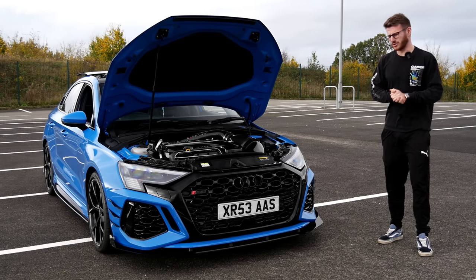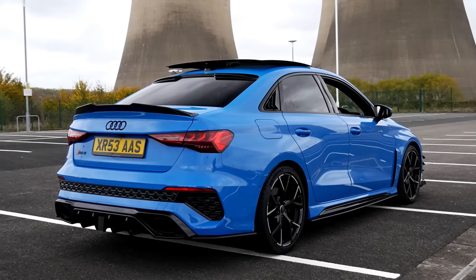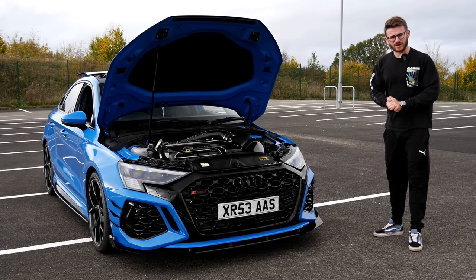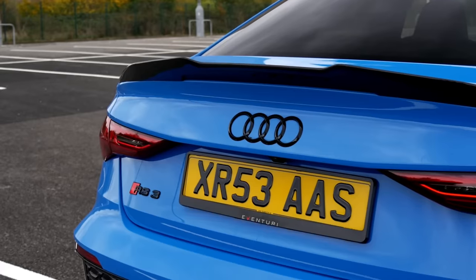But yeah, it looks absolutely awesome. So what we'll do, in usual fashion, is catch up with the owner, Nabil, have a walk around the car, and then go out for a quick spin in this 520 brake RS3 8.1.